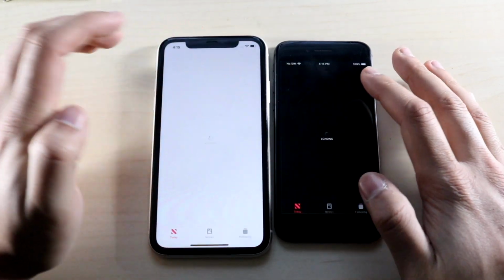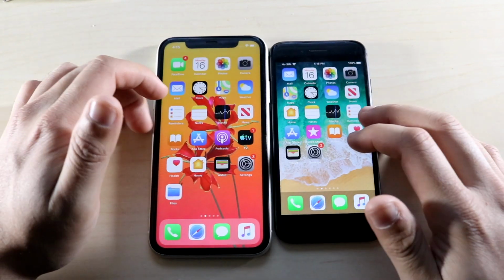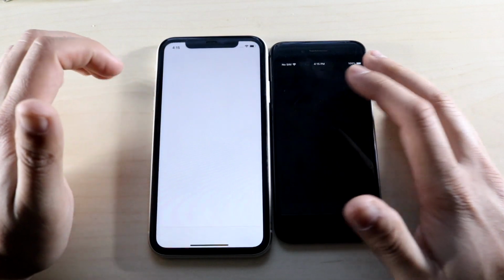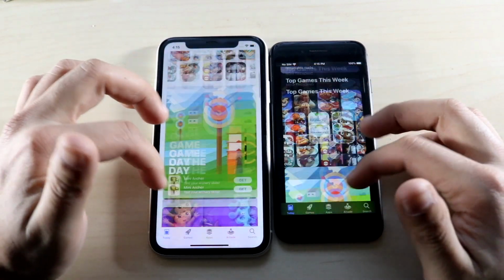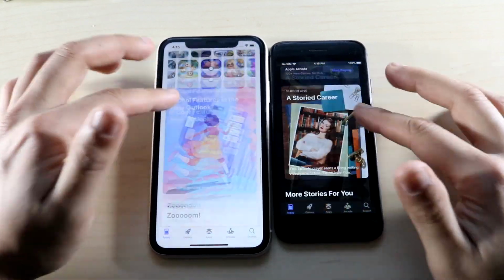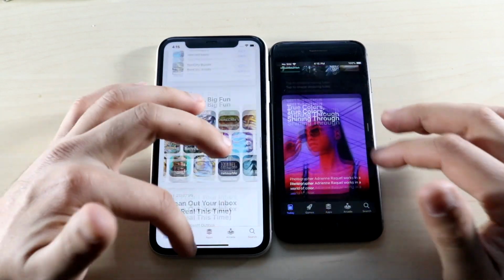News, 3, 2, 1. I actually don't know which one was faster. No, they were both kind of the same. App Store, 3, 2, 1. And I don't know, guys. They're both kind of loading up different things at the same time. In terms of the speed test and scrolling through, you guys can see they're both kind of the same. There's not really one that outshines the other one.